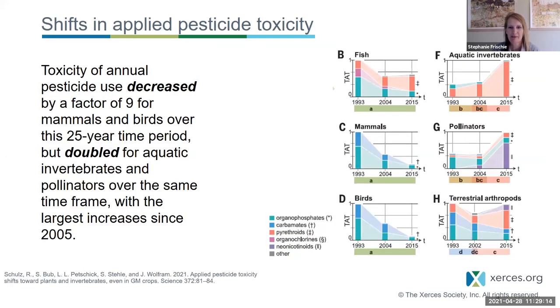Just in the interest of time, I'm not going to spend as much time talking about this slide, but this is a recent study that compares the non-target organisms that are being impacted by pesticide toxicity over the past 25 years. So the target organisms are these typically invertebrate pests. Non-targets are the vertebrates, shown here as fish, mammals, and birds. And the non-target invertebrates were grouped into the aquatic ones, pollinators, and then terrestrial arthropods. And these trend lines are just showing how much these different groups are exposed to pesticides that are toxic to them.